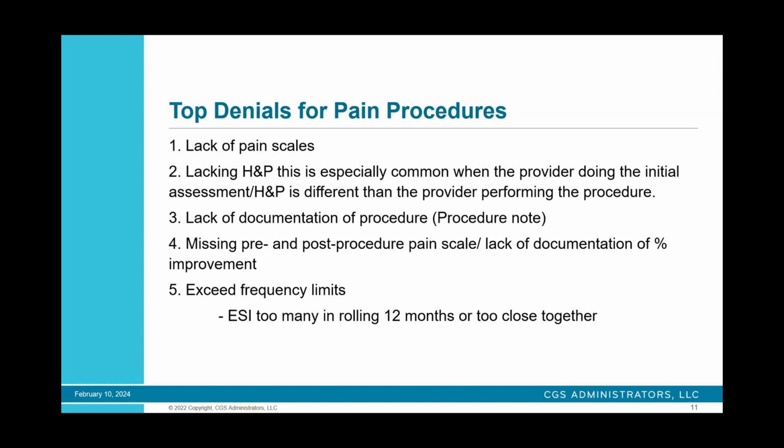Number 4, we're missing that pre and post procedure pain scale. That kind of goes right back up to number 1. And then we're lacking the documentation of what percent improvement there is. And keep in mind within the LCDs, we need that percentage of improvement. And then number 5 is exceeding the frequency limits.